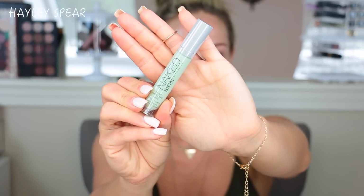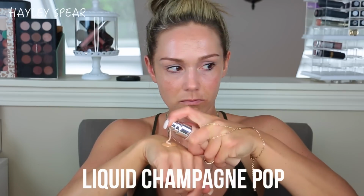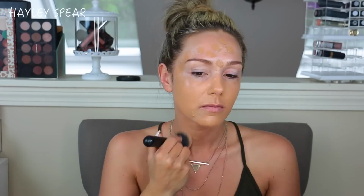So I just wanted to zip through my face routine for this tutorial, so I'm doing a voiceover. I'm priming using my Becca Backlight priming filter, and then I'm covering my breakouts with a little bit of Benefit Porefessional, and then some green concealer and some full coverage concealer from Makeup Forever. I am using the liquid Champagne Pop today, mixing in 1 pump with my foundation. This creates a nice luminous glow. I like mixing it in before I put it on my brush. That way it's a nice fluid motion.